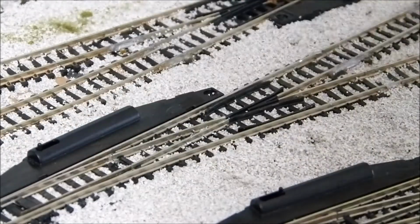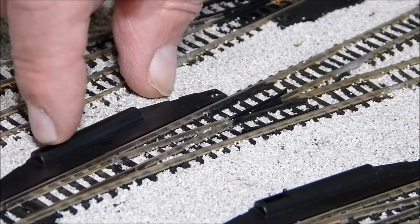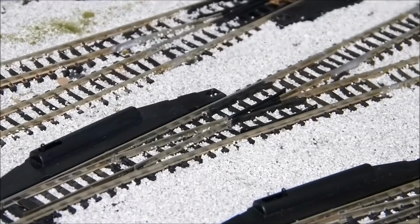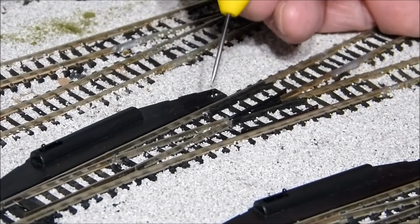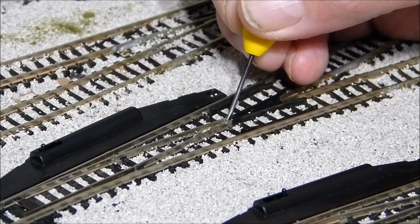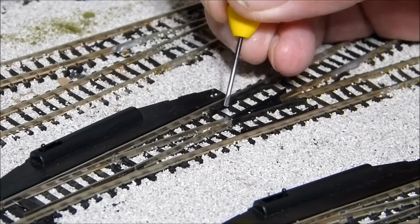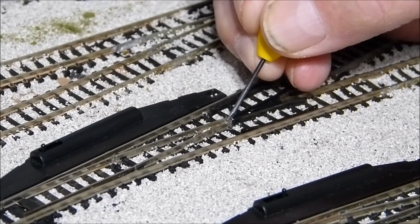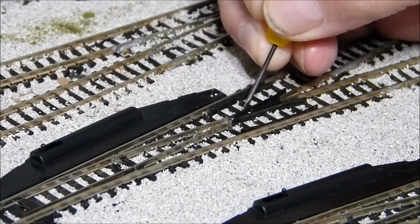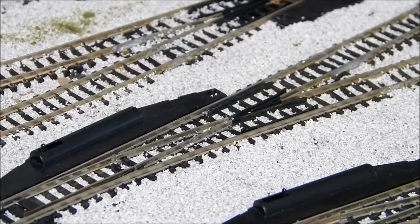I couldn't figure out what it was. I thought it was in these rails that slide, but it wasn't. In fact, I almost rubbed the finish off one of them trying to figure out the problem. But it's right here where these two rails come together. So I took a file and filed the edge of these so that they would follow more in line with these other rails, and it seems to be correcting the problem.